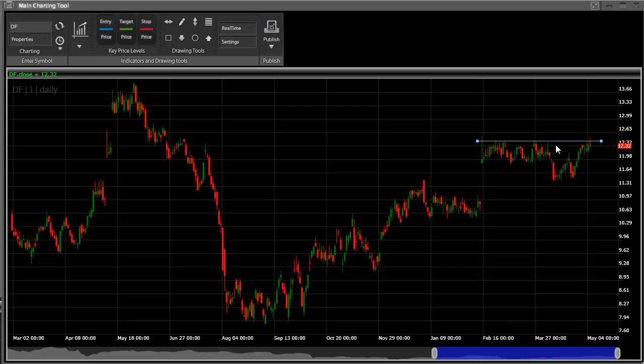So I got in DF at about 12.44. Didn't work out. Got out at 12.34 for a 0.7% loss. Take that any day of the week. You can always recover from small losses, very much so. But you could see here, this was a good trade to take. I don't regret taking it one bit. It just didn't work out, and the market was choppy, and that doesn't help either.